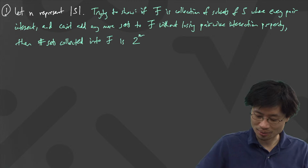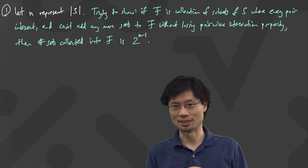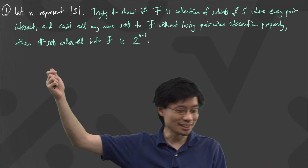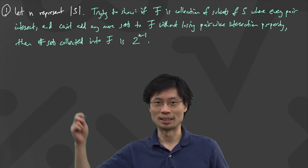And what you said is because the total number of subsets of S anyway would have been 2 to the power n, and half of them is 2 to the power n minus 1. Here I'm trying to be careful even with the way I'm writing the English. I'm writing number of sets collected into F. I didn't want to write number of subsets in F because then you might be like, well, how many subsets are there in F? English is too hard. But I just mean how much could you have collected? You want a big collection of pairwise intersecting stuff.